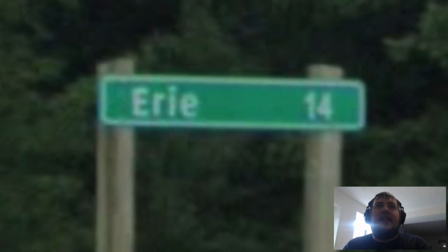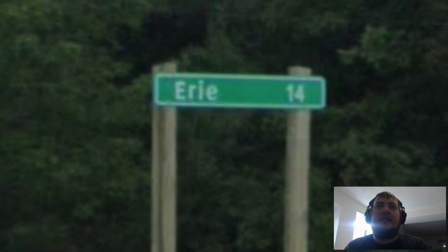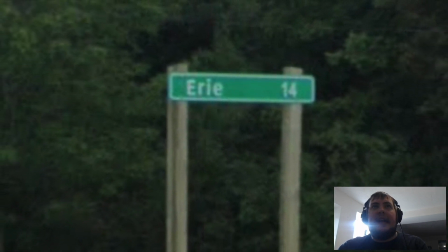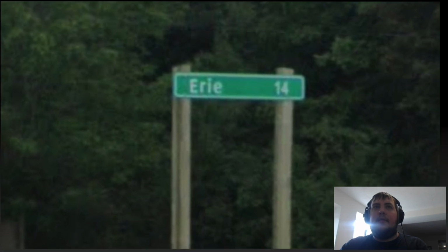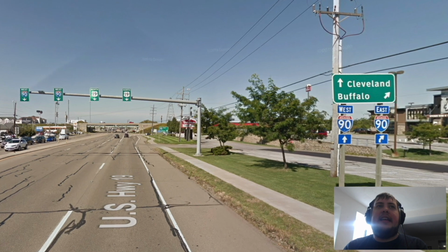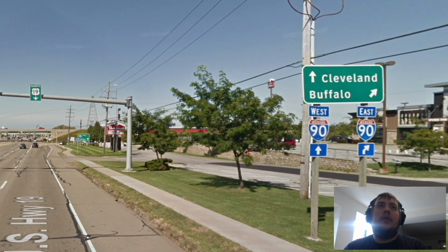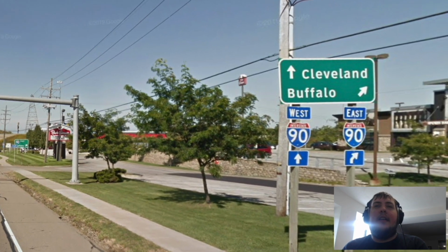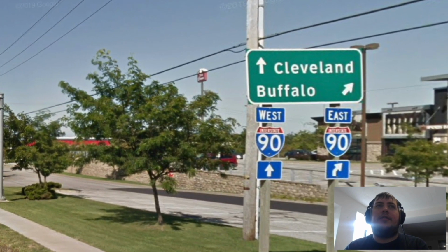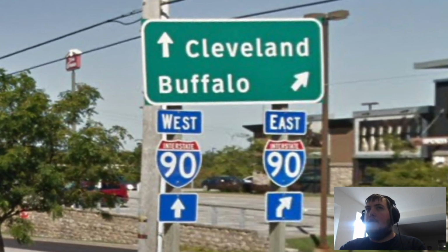But either way, after we split off of Pennsylvania 97, we get this one-line mileage sign, which only has Erie at 14 miles away, and that is fantastic. Here we are meeting Interstate 90 as it gets its awesome control cities of Cleveland and Buffalo. The only interstate that PennDOT actually gets right all the time, because it goes through a very short portion of Pennsylvania.